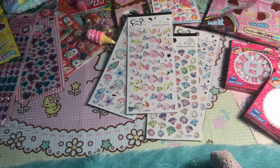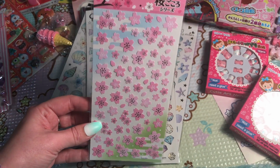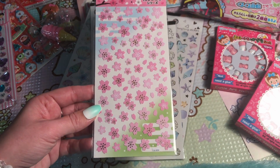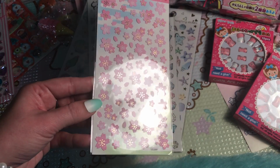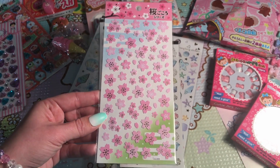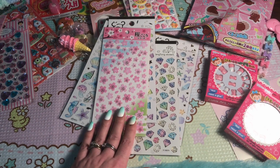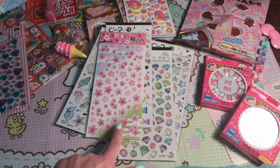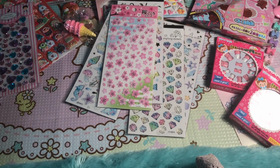So I also got some gold foiled stickers. These ones right here, more of the flowers. Okay, and they have gold on them as well. Sorry for the glare, but these are going all over my wall. They've actually got like 5 different types of these, but then I found them on AliExpress cheaper. So I will leave you guys both links.